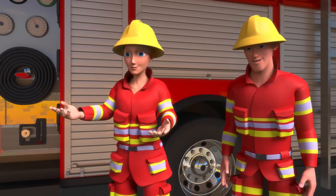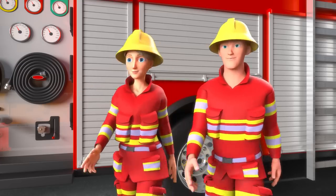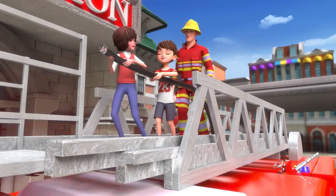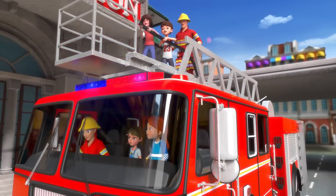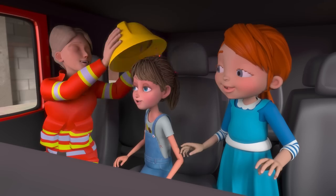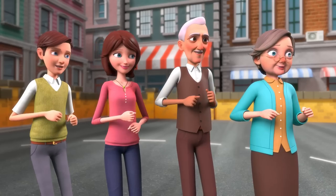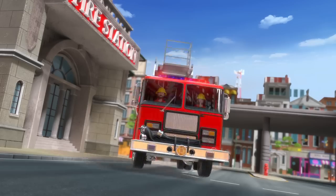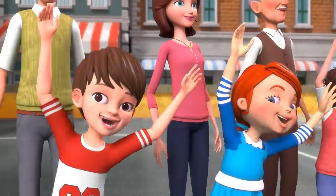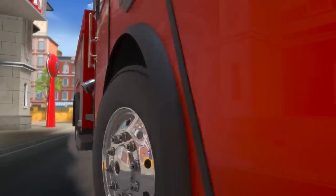Now, who'd like to have a closer look at the fire truck? Yay! Ooh! Do you know the fire truck? Yes, I know the fire truck, it's at the fire station.